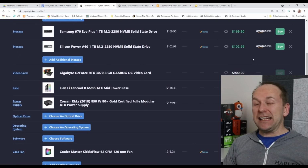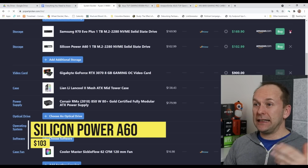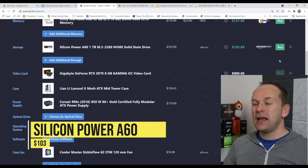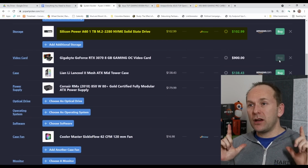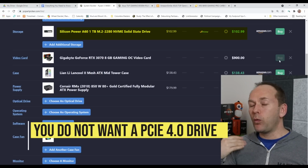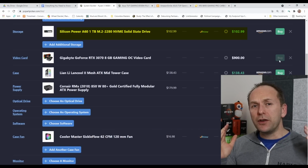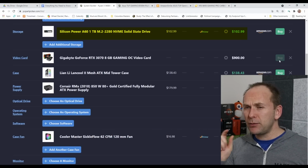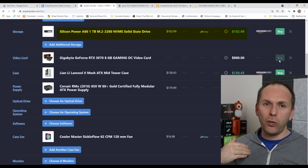As you can see, it's $67 cheaper for the same amount of storage. Let's go ahead and, in fact, delete the 970 EVO. And there we are. We've saved yet more money. And I'm going to tell you, you do not want to get a PCIe 4.0 drive. They're way too expensive right now. And in gaming and even productivity work, you will not see the benefit except in very specific use cases. They are great for data centers, not great for ordinary consumers.